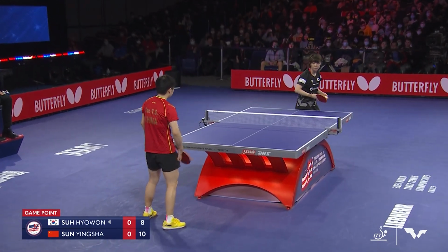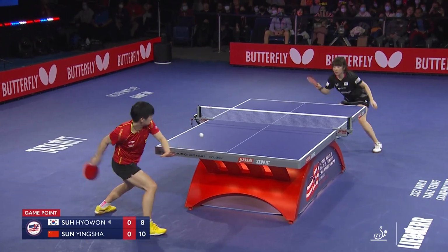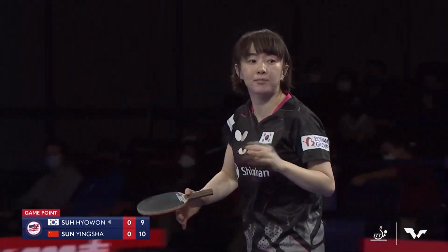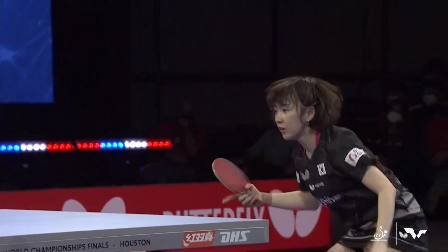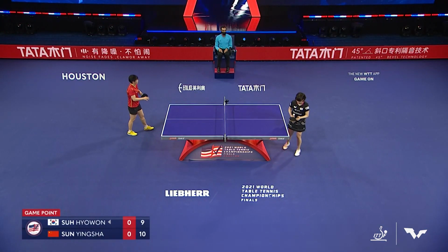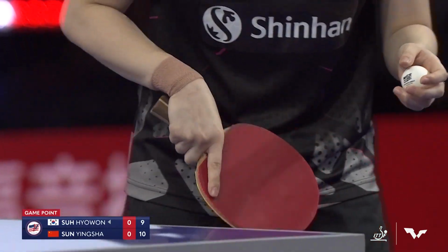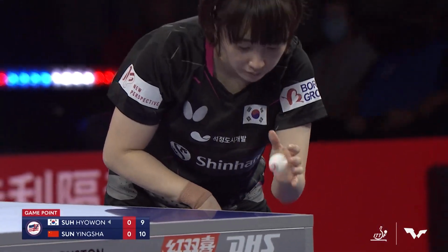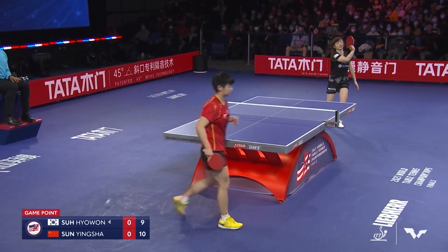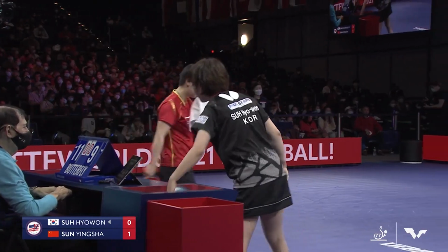Game points here for the second seed. Mistake there. Sun Yingsha off and running here. The opening game is hers.